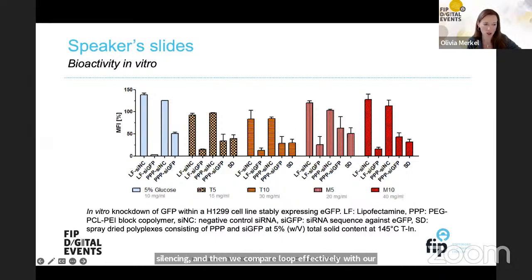And then for each condition, the 5% trehalose, 10% trehalose, and 5% and 10% mannitol, we always compared the spray-dried formulation with the freshly prepared. And so in all cases, you see that spray drying and redispersion did not have any negative impact on the activity of the freshly prepared nanoformulation.